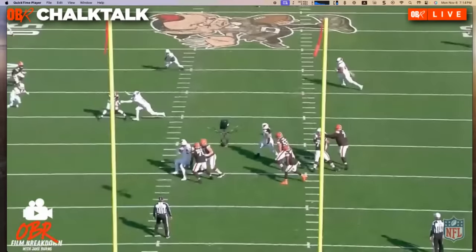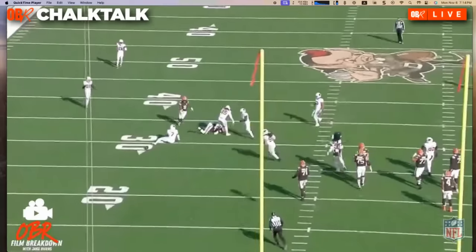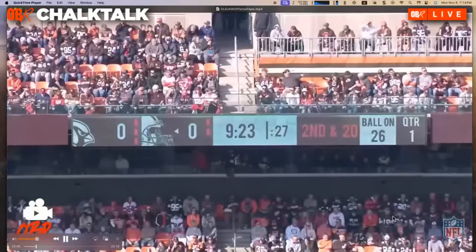Right? That ball's in his stomach. That's got to be caught. So that's a drop. There's several drops in this one.